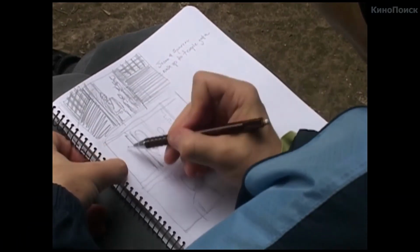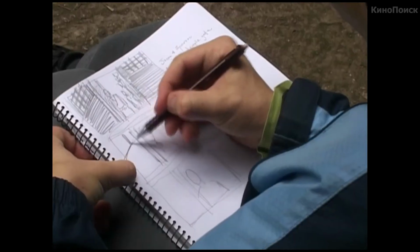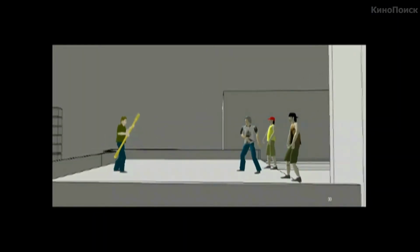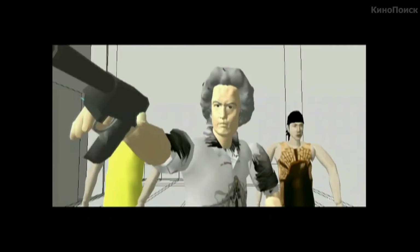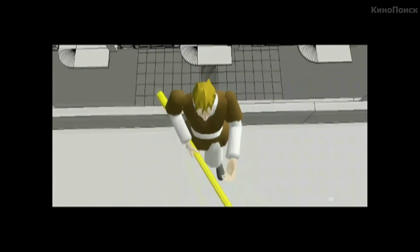One of the primary tools a director uses to plan and prepare the film is storyboarding. It was actually something developed in the early days at Disney for the animated films, but has been adopted for live action. Now with computers, you can actually take those storyboards and turn them into 3D previs. Previs, short for pre-visualization, where you can plan the shots and the camera work in the film more effectively.